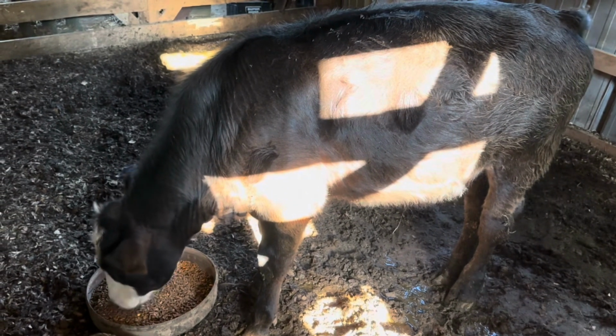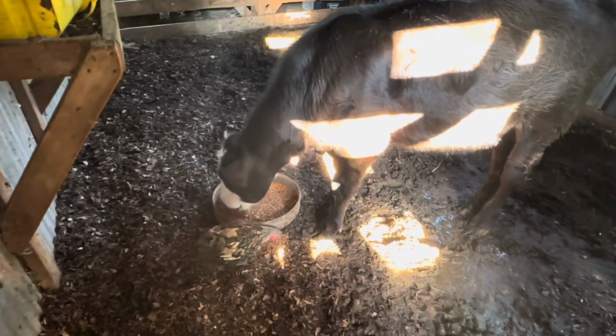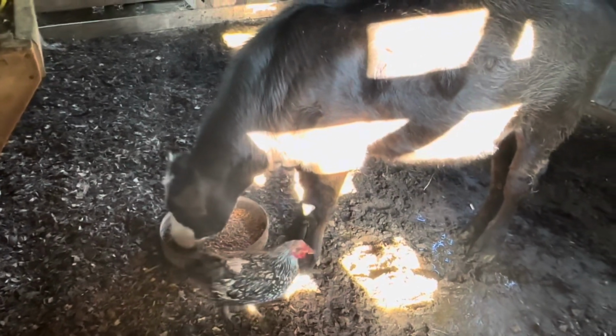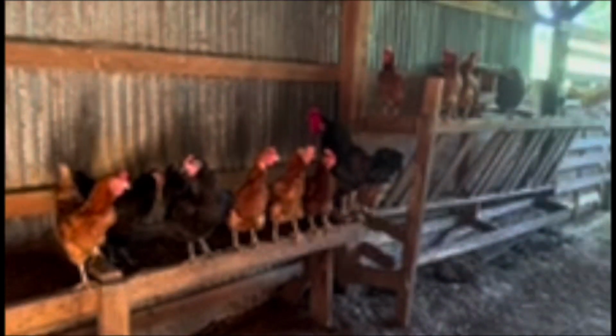But he sure is pretty. And he has friends too. The chickens will come and eat with him. So here are the chickens inside the barn. The rooster's showing off for you.